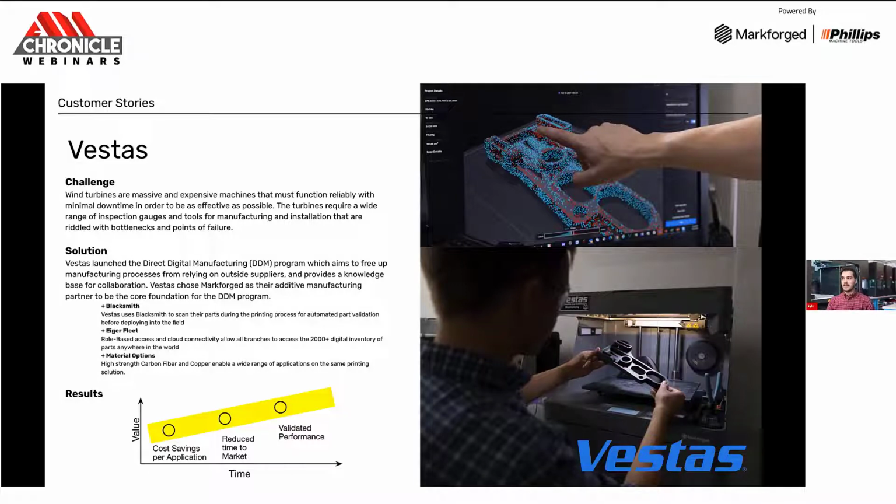So when they looked at this, they identified this program called Direct Digital Manufacturing, and they partnered with Markforged to be their core partner in building this foundation of additive. And there were three primary characteristics that they were looking for. One, part validation. Two, global control, having a decentralized or centralized network of 3D printers that they can access and control on a global scale. And then material options. So when we look at part validation, figuring out what you get from the printer.